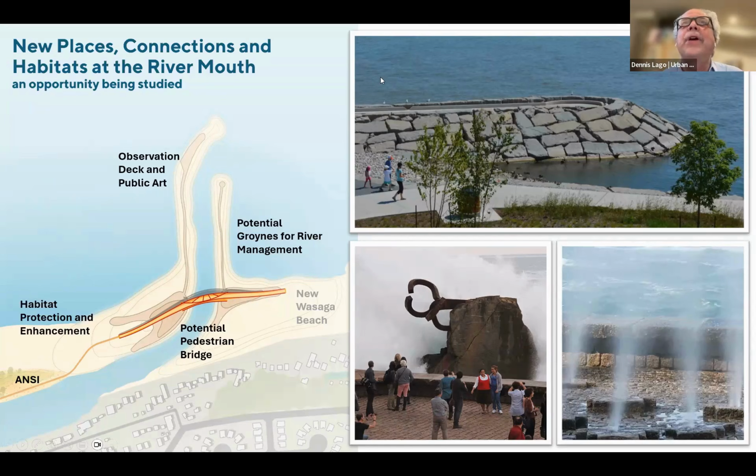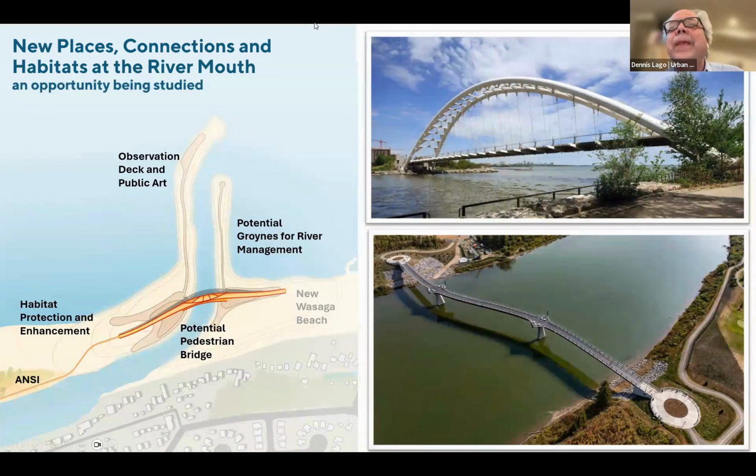Now, once you have the groins as infrastructure needed for river management, it's a small leap to think, well, let's take advantage of it. This is where we could get the idea of creating a spectacular new pedestrian bridge that connects both sides of the community and completes the 14 kilometers. There are lots of beautiful examples around the world. We're showing the Humber and one in Edmonton, but there are elegant ways of weaving a pedestrian bridge crossing over larger spans.